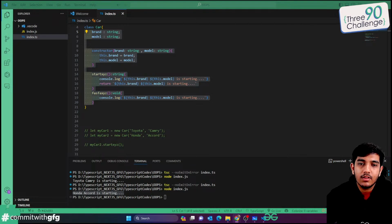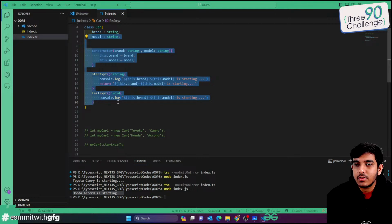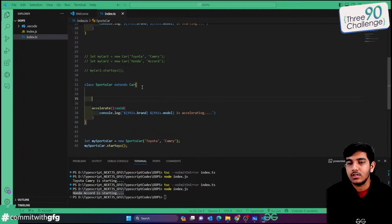Can we set multiple constructors in class architecture? I've already done this in Java, where we can have multiple constructors for different types of objects. Okay, let's do this. You can see we use a constructor for this. Let's suppose we create some other constructor here.